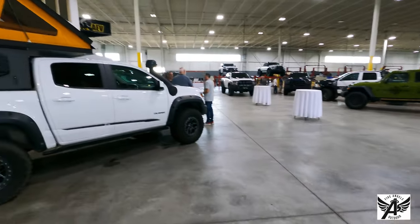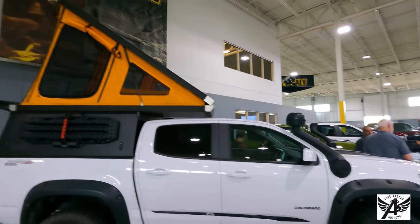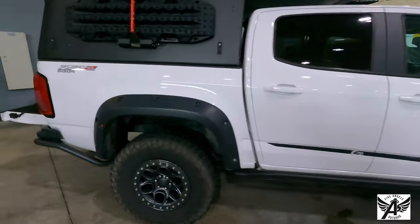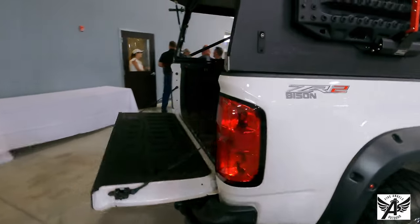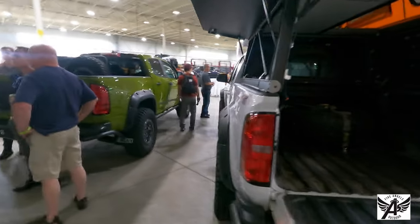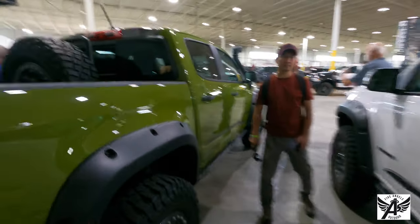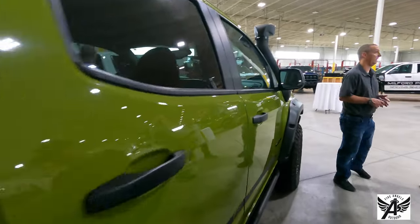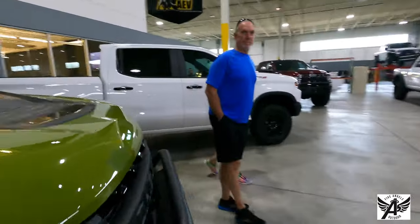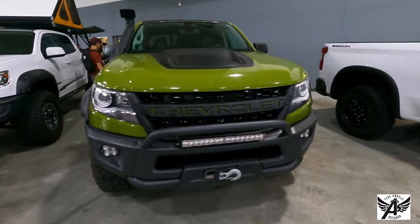Hey, look, here's some familiar vehicles. We're over in this Chevy section. Got a couple Colorados here. I've seen this white one online in some videos and on some promo materials. This one's got the Go Fast Camper installed on the top, so it goes really well, looks really nice. And then this crazy green one, this one they use in a lot of their promotional materials. This is a special green paint job that they did in person. This color just looks so cool.